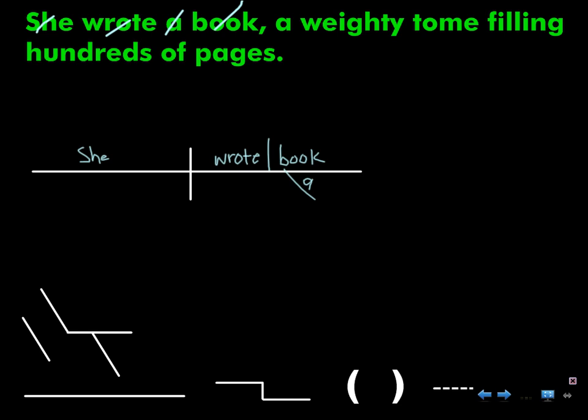What is the appositive? Brianna? And what is it renaming? The word book. Ari, does tome rename she? What does tome rename? There you go.